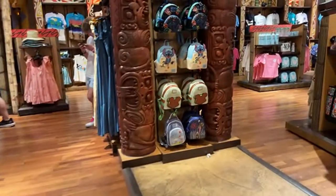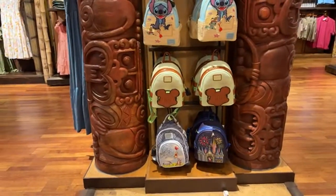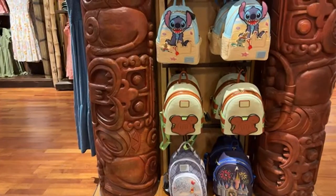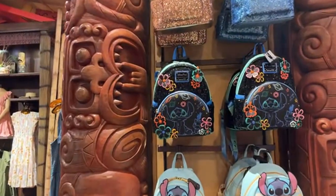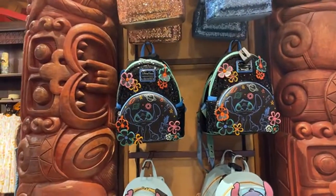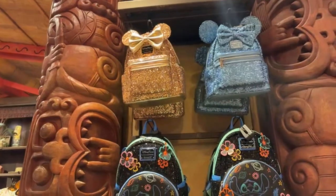And then they do have the wall of the additional lounge flies. So you've got your Pooh and your Magic Kingdom and Stitch. That's a great Stitch lounge fly. I don't think I've seen that before.